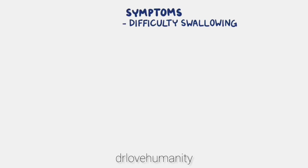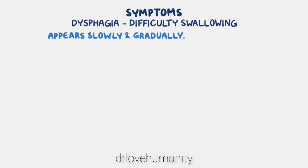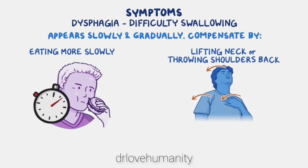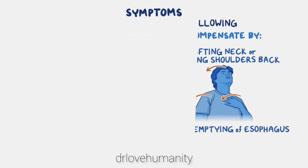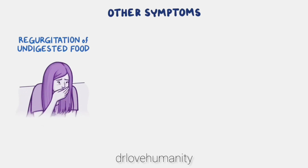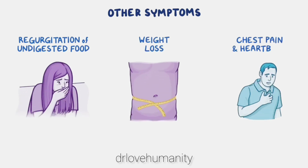Now, the most common symptom of achalasia is difficulty swallowing, also known as dysphagia. With achalasia, dysphagia appears slowly and gradually, so some people may compensate by eating more slowly or by lifting the neck or throwing the shoulders back when swallowing to improve emptying of the esophagus. Other symptoms may include regurgitation of undigested food, weight loss, chest pain, and heartburn.